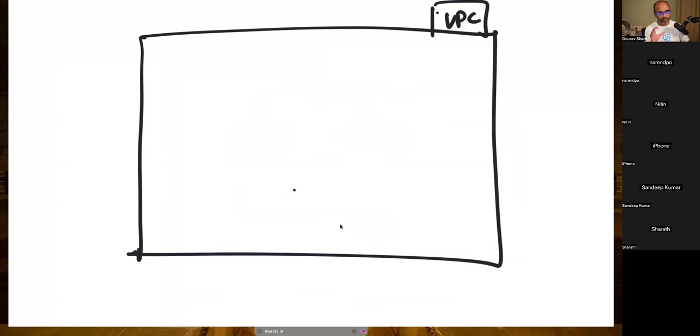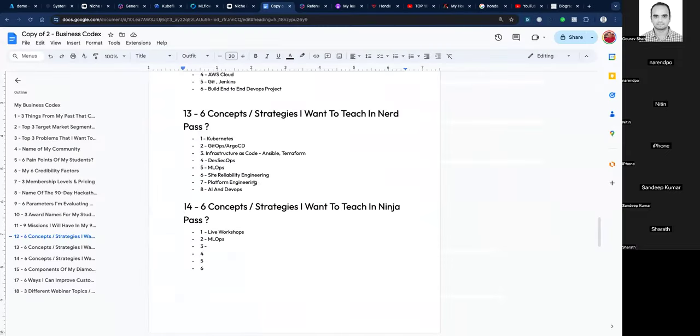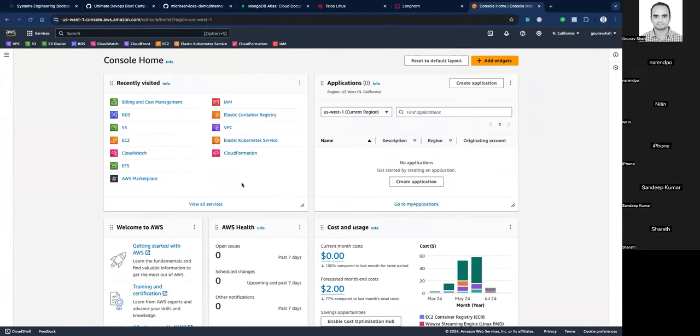To understand VPC and to understand how to design things on AWS in general, I'm just going to stop my video. I'll start explaining, focusing on this part. So if you want to build anything on AWS, you need to understand the global network that AWS has.